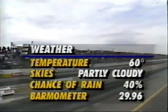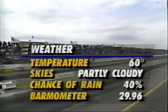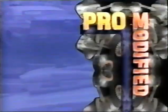All right, thank you, Brett. Here's a look at our race time conditions, and they're not great. 60 degrees of temperature, but 40% humidity and 29.95 barometer. That's not perfect, but Darlington always produces surprises, and we expect some more here today.